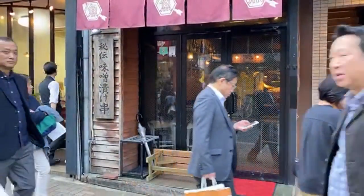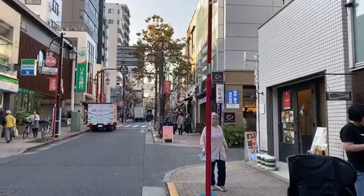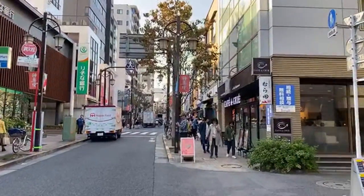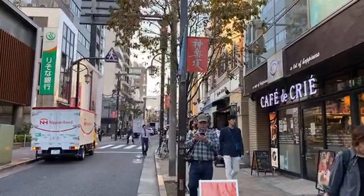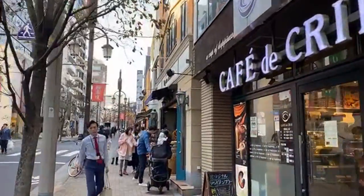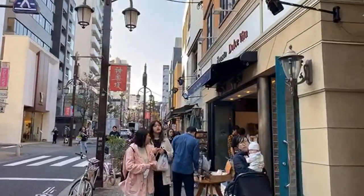Little teeny shop. There's tons of them. This is where things get really stylish up here after you go through the intersection. The road gets a little bit narrower. The buildings are a little bit less. You start to hear someone blasting kind of European-ish music. Maybe, I don't know.